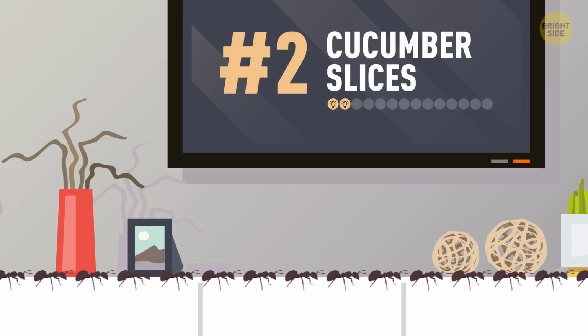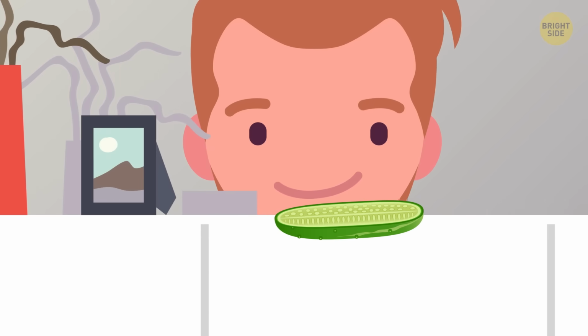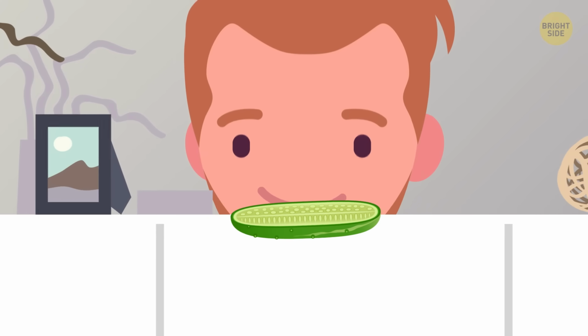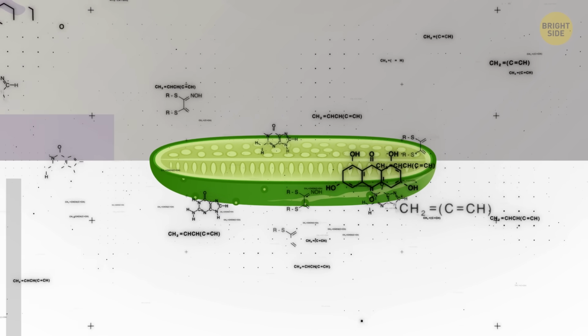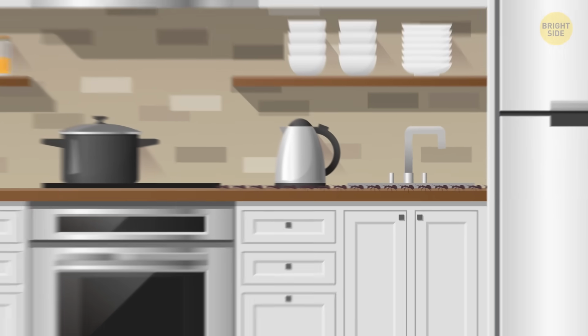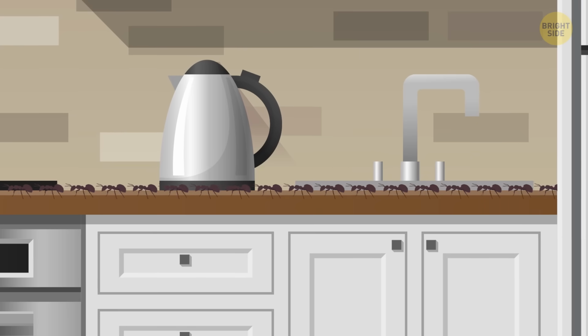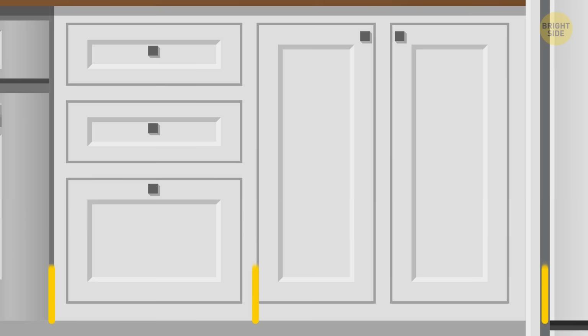2. Cucumber slices. Similar to citrus fruits, cucumbers smell like trouble to ants. Apparently, there's something in their chemical composition that eliminates the fungi that ants love a lot. So, find the hot spots in your house where the ants are most frequently visiting, normally around food and water, and also any gaps, crevices, and holes. Leave some cucumber peels or slices in these places.